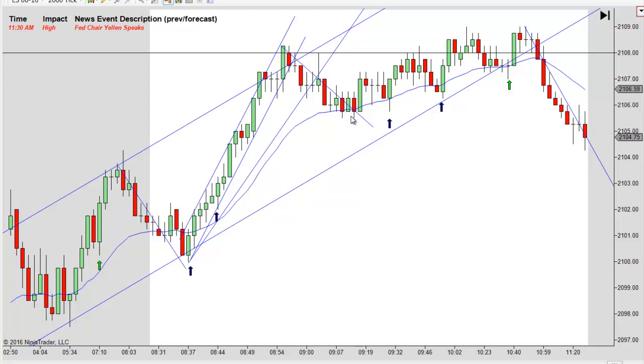But notice that's a double bottom. That's a first entry, a second entry, and then it reverses. Look how bullish that is. There's plenty of room before that high there.